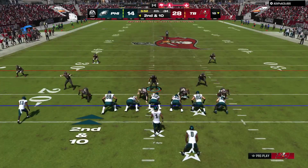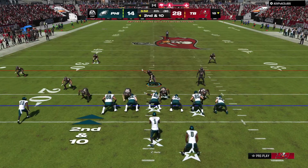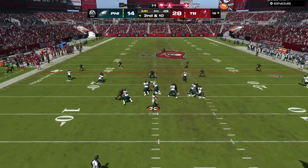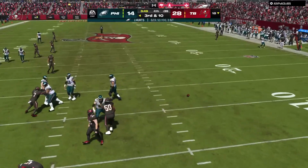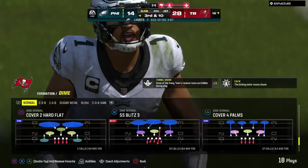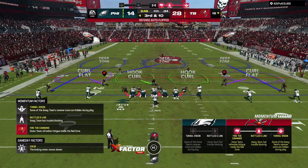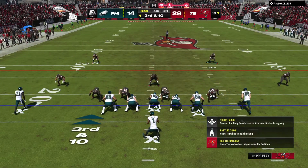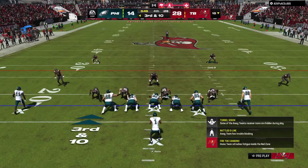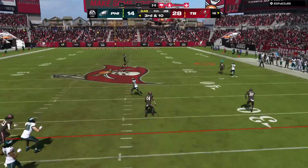Here's 2nd and 10. Here's Hurts to throw. And he'll be hit as he releases it, and that'll fall incomplete. We've seen this quite a few times in this game. Offensive line unable to keep leverage, unable to keep people away, facing a lot of pressure. Fortunate just to get rid of it. One of the reasons they're down is that inability, though, to stop the pressure.